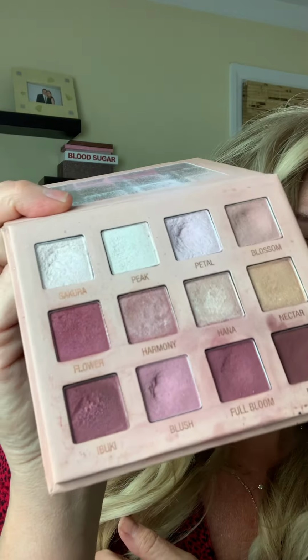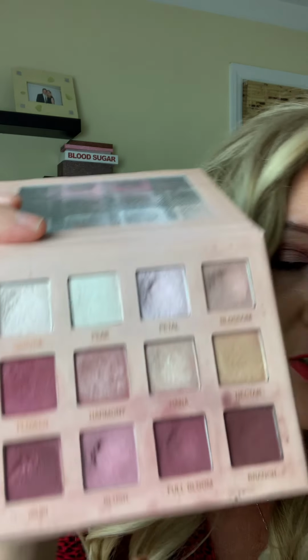So one of the eyeshadow palettes that I bought this past summer is by Arbonne International. This is their Cherry Blossom. It's all in the eyes. You can see I wore this palette to death. I have it on right now. You can do so many great looks with these shadows.